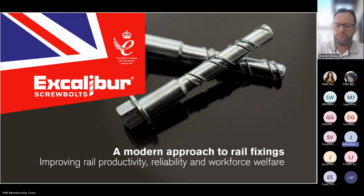The screws will effectively get the same type of fix by forcing their way into the hole rather than cutting their way into the hole. So we believe that you'll get extended life if you fit an Excalibur into a plastic sleeper as you would into a timber sleeper. So hope that helps.